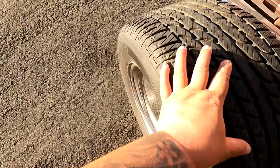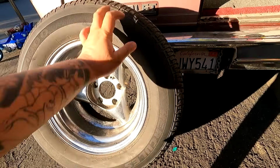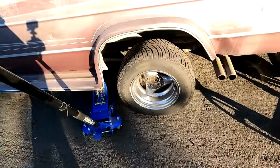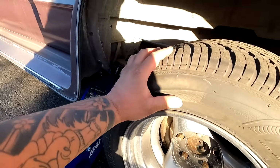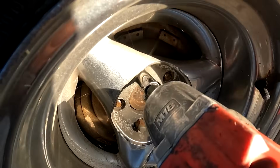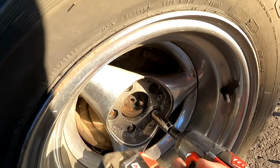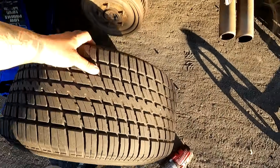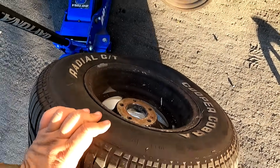Ooh, look at this big girthy boy. This thing is a 295/50R15 squared on the van. Super cracked. Very old tire. Whew, this thing is heavy. Okay. Maybe we'll take this to go get patched tomorrow too.